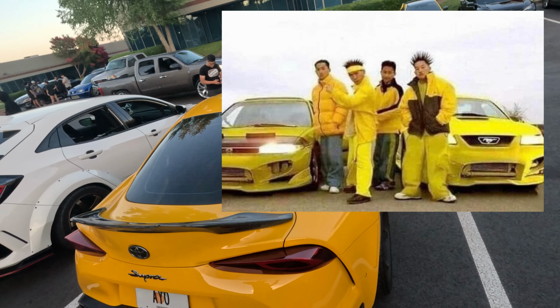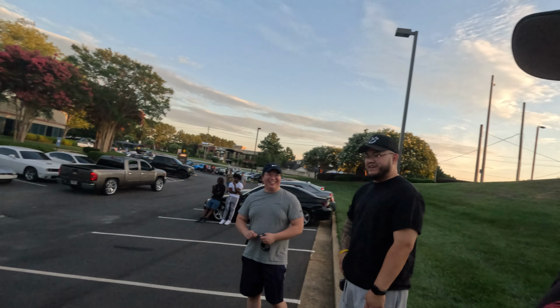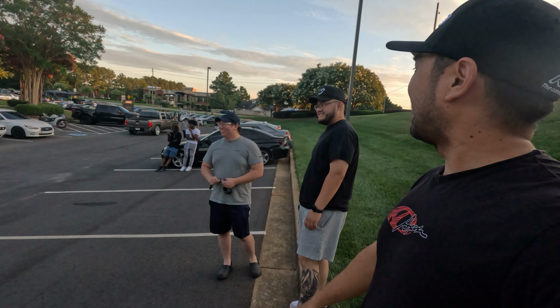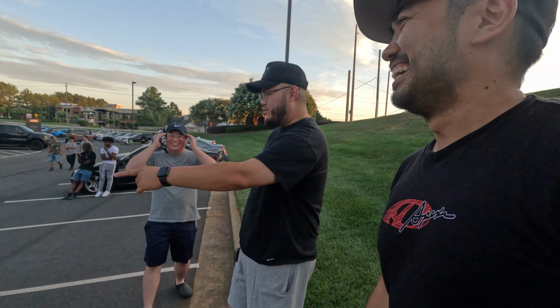I can't be Asian in a yellow car though. It's a stereotype, man. Yeah. That's a Vietnamese stereotype. Asian guy in a yellow car. Stop. Stop. What grill are you putting on?